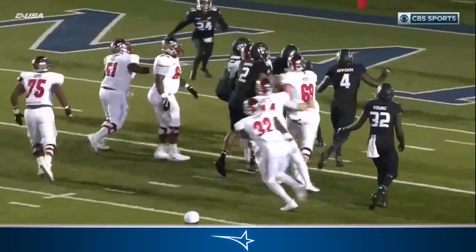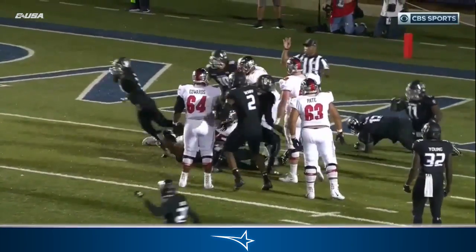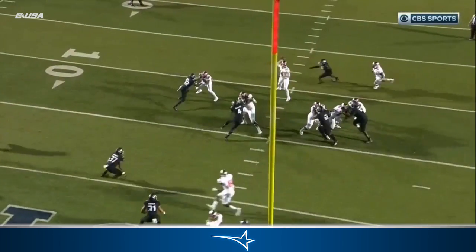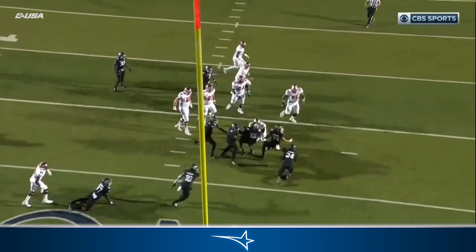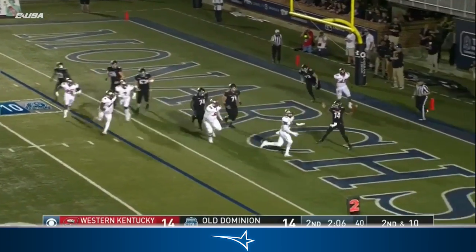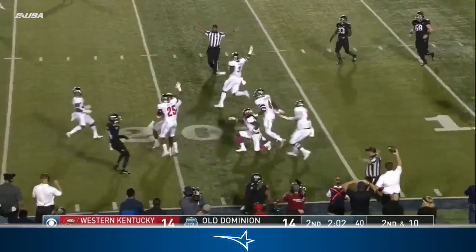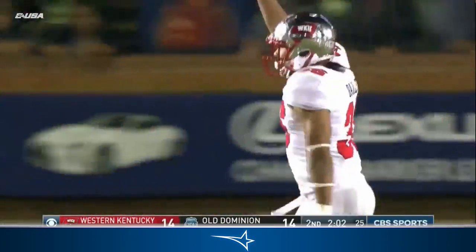Key stop, key takeaway for this defense of Old Dominion, and to give their opportunity to this offense. Granted, they're going to be stuck. They're going to be coming out. But being able to hold up and come away with that takeaway is going to give this defense and this team life. Williams on 2nd and 10. Blitz comes. Williams throws it across the middle, and that's picked off. True freshman, backup safety with his first career interception.